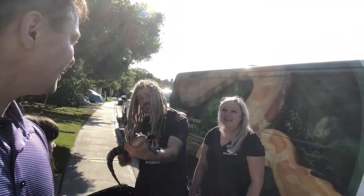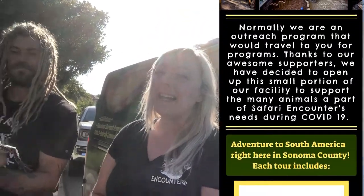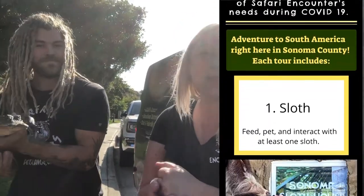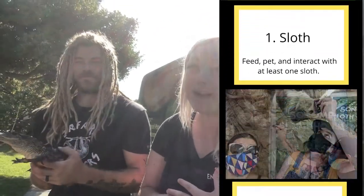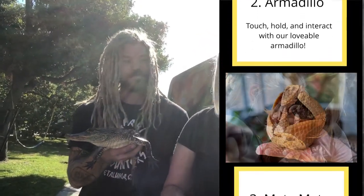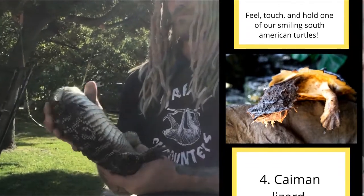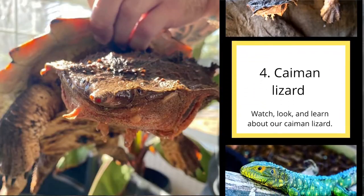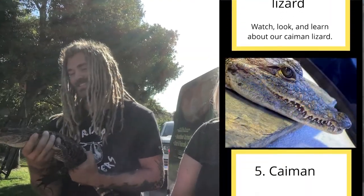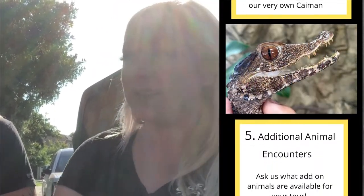You want to tell them about the sloth house? Oh yeah, so we actually opened up the Sonoma Sloth House as our response to COVID because we weren't able to go to schools or do anything like that. So we have a little exhibit that people can come do private tours with, and you get to see a sloth, an armadillo, we have a caiman lizard on display. We have a big mata mata turtle, since you guys like turtles. Yes, we have a little koi pond outside and a big African crested porcupine.